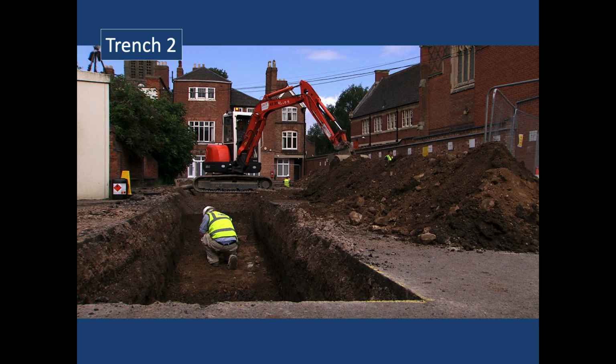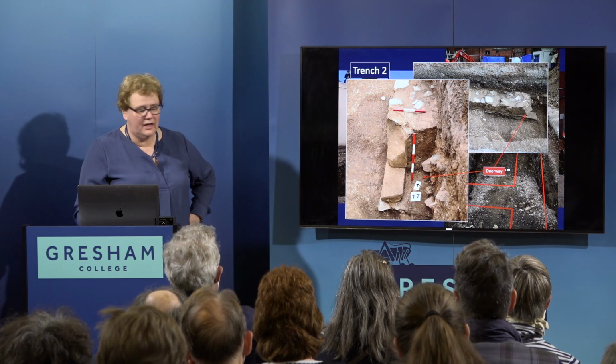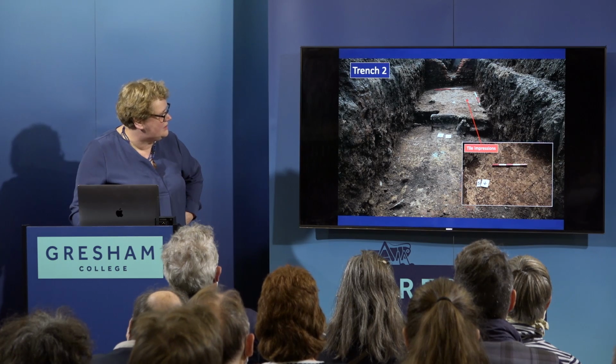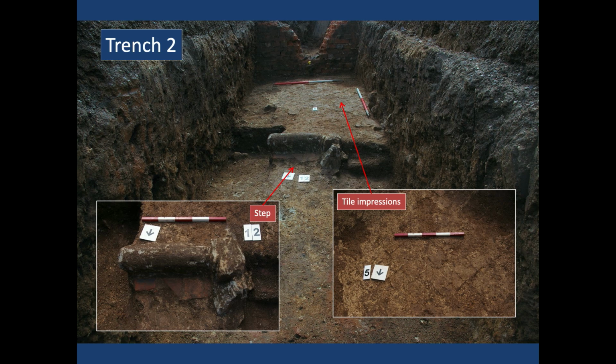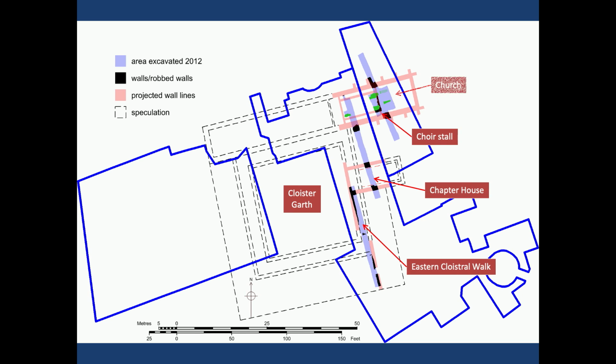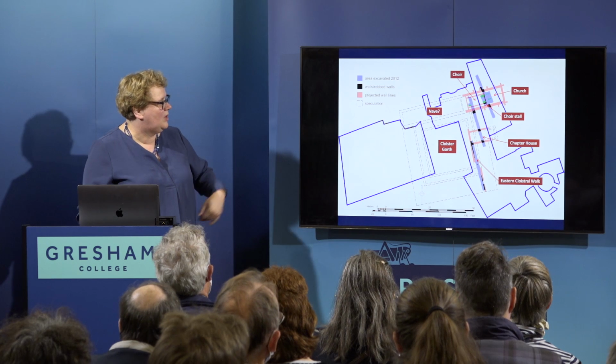This is trench 2 going in, and when they excavated this trench, they found walls that were running in a north-south orientation. So this started to allow them to understand more about the church. This is a doorway. This is some more tile area with tile impressions and a step in Trench 2. And so what they've done here is they've sketched on the possible geometry of Greyfriars in relationship to the trench. And you can see that we can label this up, and what they think that they found in the top of Trench 1 was part of the choir.